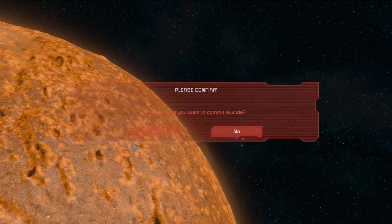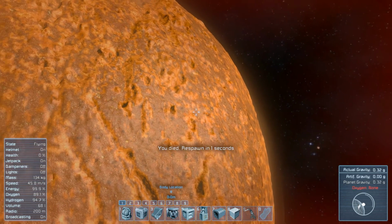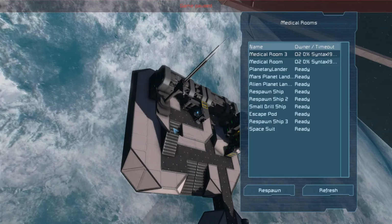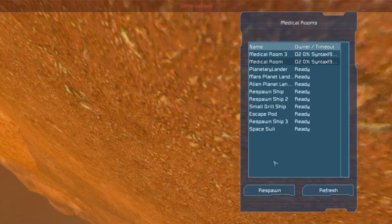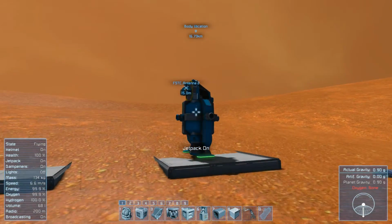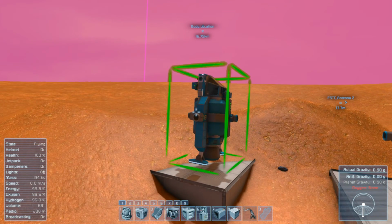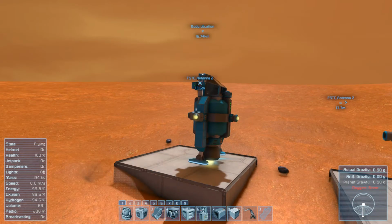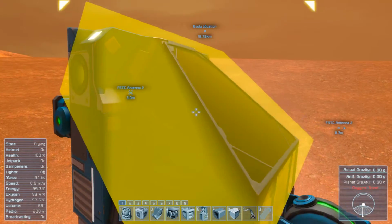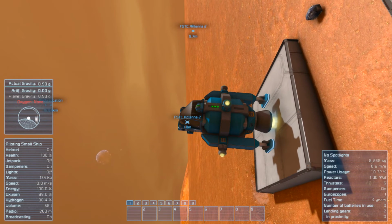So we'll delete that. We'll kill ourselves, because I've got a medical bay right next to the launch pad. Now we're going to do it the same again, but I'm going to show you how to do it more efficiently by using overrides. And I can tell you, if that hits 0.3, we'll easily break the atmosphere this time. So I easily break the gravity well, sorry.